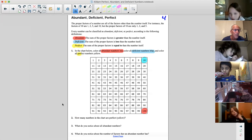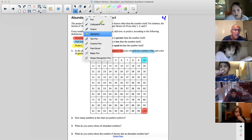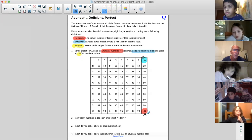Mr. Kramer, I don't have any colored pencils. And yeah, Baron, just use a D for deficient. I'll even put a little D down there for you. Actually, I'm just using shapes. Yeah, shapes is fine. And then you can use an A for abundant, okay?